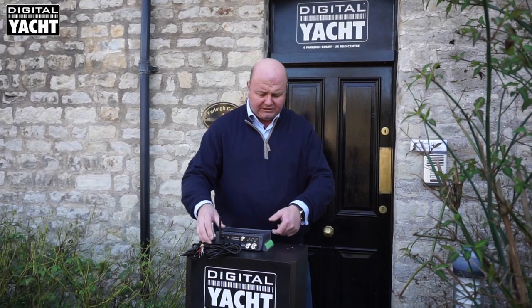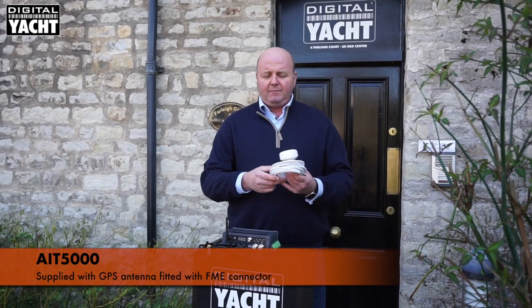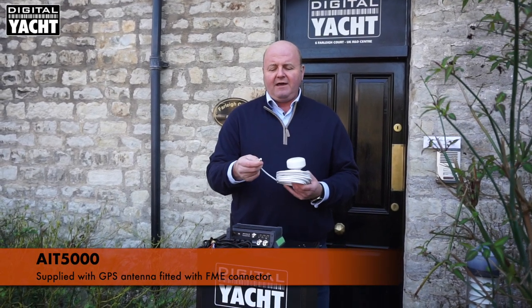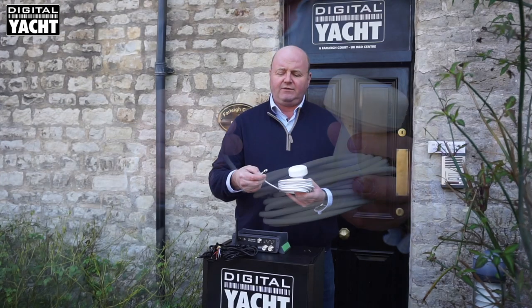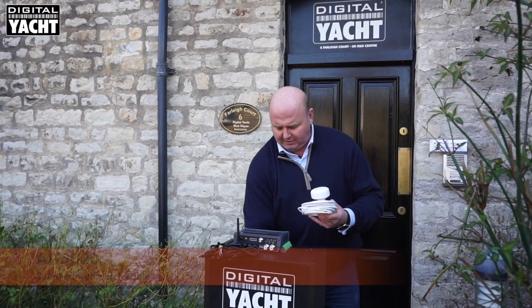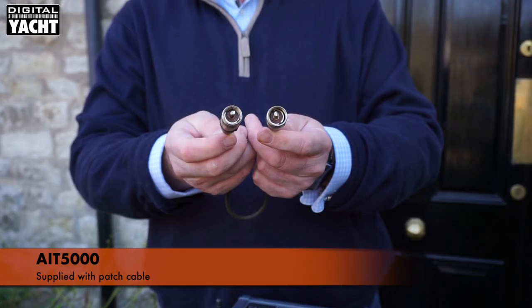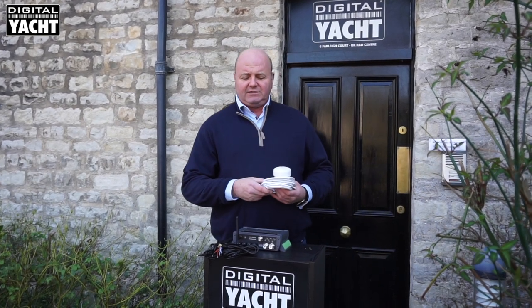Now, included in the box is a GPS antenna for the GPS element, which is fitted with a very neat FME-styled connector, which allows you to run the cable through the boat without having to cut big holes for the cable and so on. And there's also a patch cable included as well to allow the VHF radio to connect onto the unit. So you've got everything there ready for the installation.